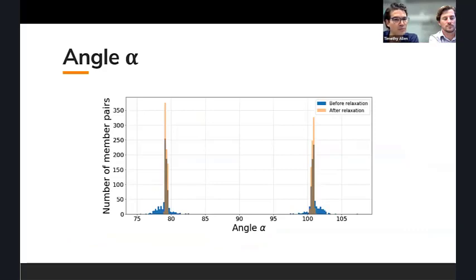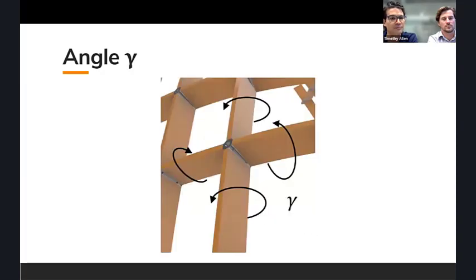So from a histogram perspective, on a more statistical perspective, what we see here on the x-axis is the alpha angle for each pair of timber members, and on the top you see the number of pairs with a certain alpha angle. Before the relaxation is shown in blue, and you see how wide the angle range is before we produce the mesh relaxation. And then in orange you see after the relaxation. So you see that the range of angles is much more narrow, and therefore we were able to bring those angles to a smaller variability.